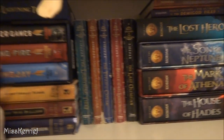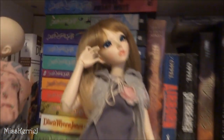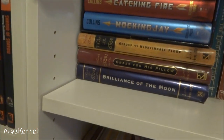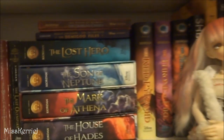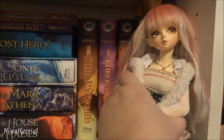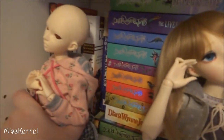Percy Jackson is the best. Dolls. She was painted by me. She's scary because she's not painted. She was painted by me, and she is so cute. Ugh. She has no wig, but she's still cute. So I'm gonna move these ladies so that I can show you the books. Get down there. Don't fall. Okay. Let's move you. You need eyes and a wig so badly.